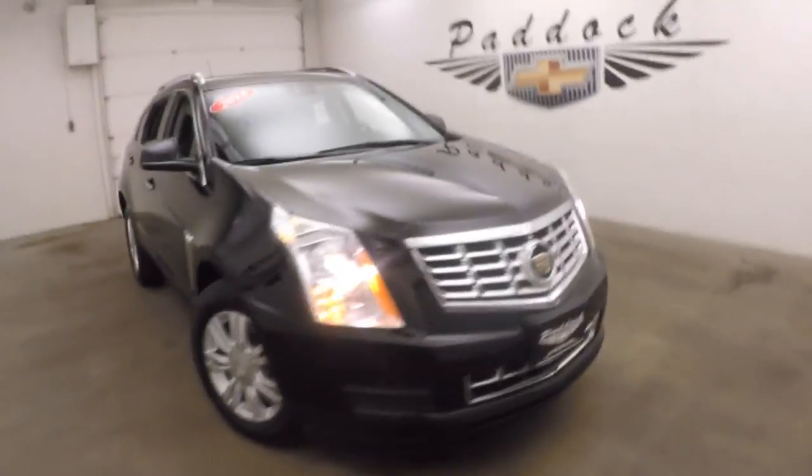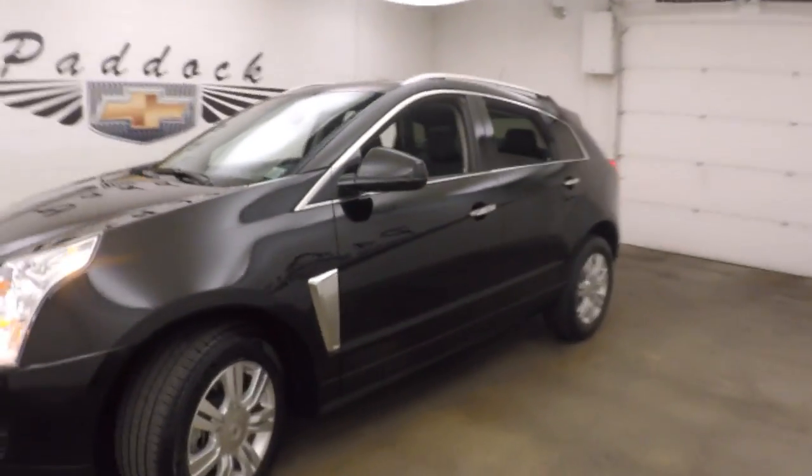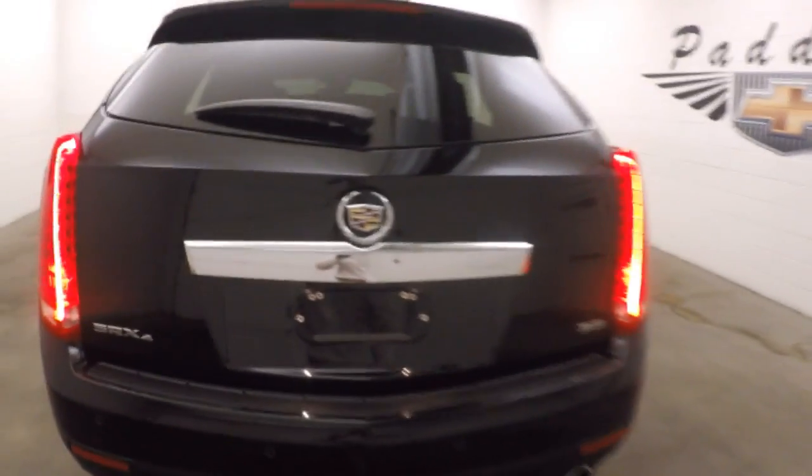2014 Cadillac SRX. Nice black Raven paint, nice alloy wheels, good tires. It's kind of a nice little crossover SUV type vehicle.